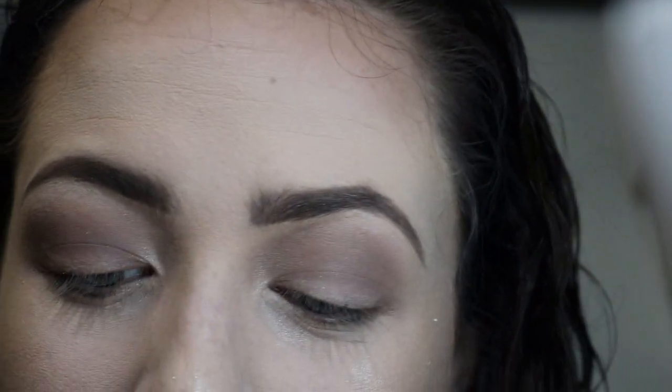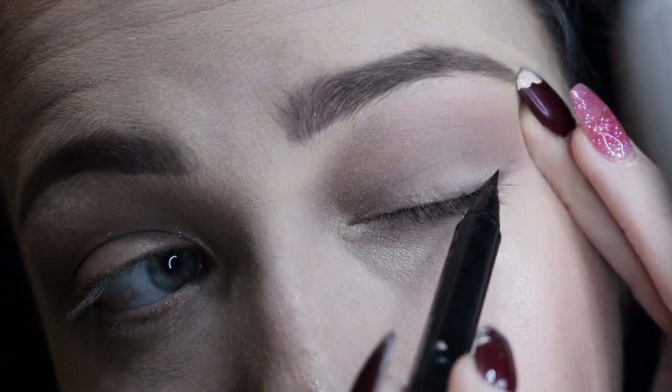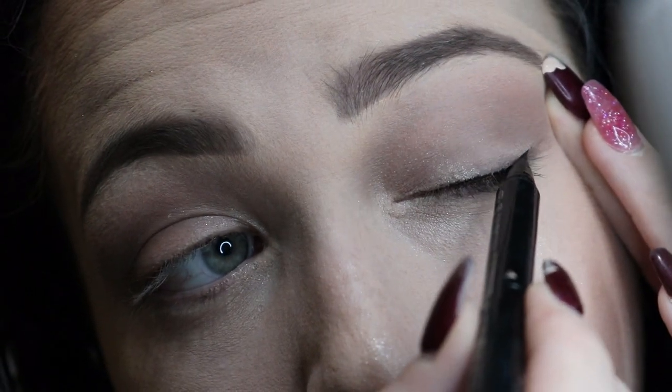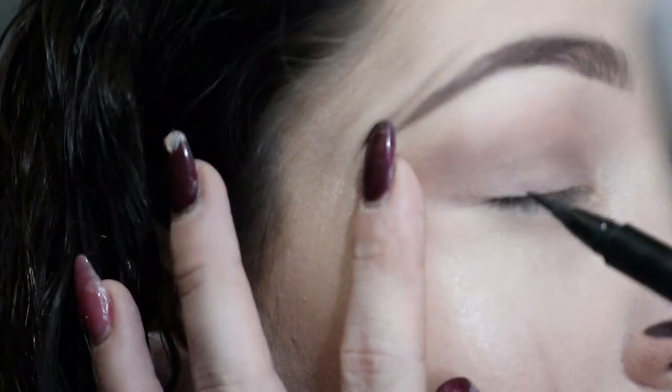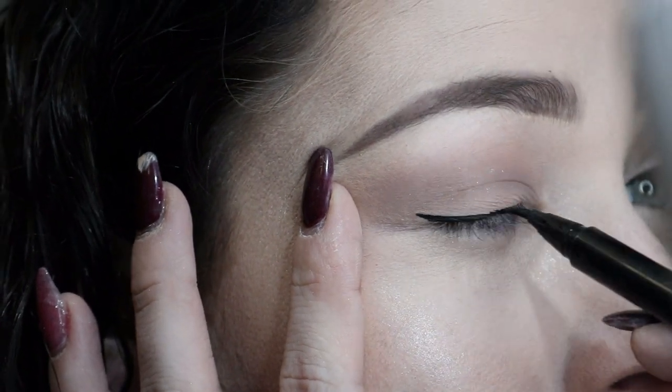Okay, now we are going to use the Clinique Pretty Easy Liner. And I start at the back of the lash line. And just a block liner is all I'm going to do today, because again, very light makeup. And now we're gonna go in with some mascara, just some run-of-the-mill waterproof, because I cry about everything and we're not gonna do that today.